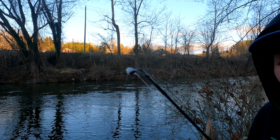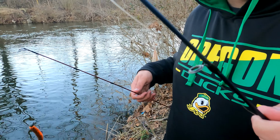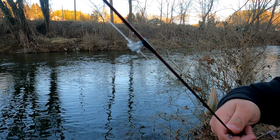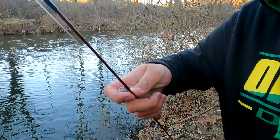All right guys, so we're down here fishing our spot, and it is so cold, right Dylan? It's freezing. It is so cold that the water on our lines is freezing, and we're having to break these off about every couple minutes. And it goes down a few of these eyelets. Oh, you already knocked that one off. You can kind of see it. It's inside the eyelets.